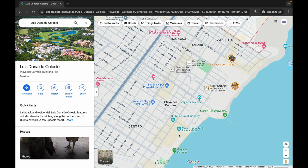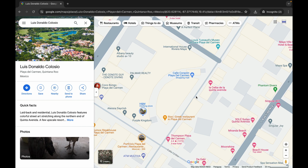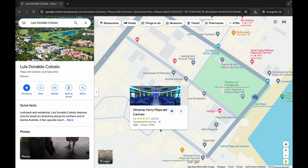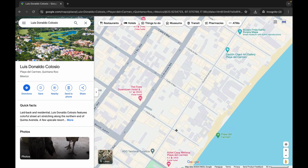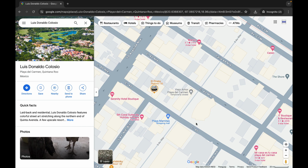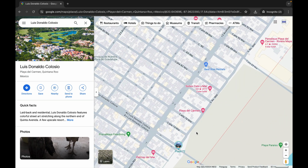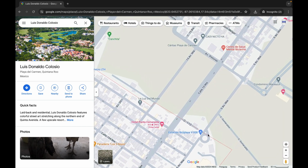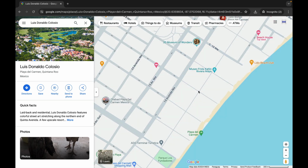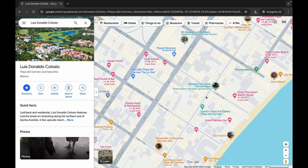So some more general rules here. You've probably heard of Quinta Avenida or Fifth Avenue, and that's this pedestrian-only street that stretches from the ferry terminal and goes really all the way. If you see this, Quinta Avenida, it goes all the way past CTM, all the way past Playa 72, and really goes all the way to the end. So Quinta stretches the whole city, and is sort of the beating heart of activity in Playa because it's pedestrian only. So there's always hundreds of people out.